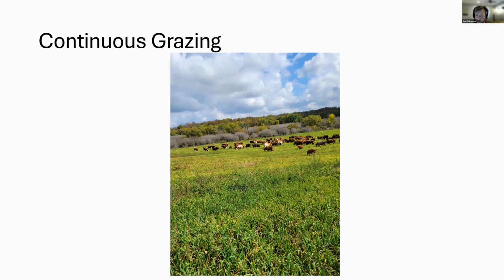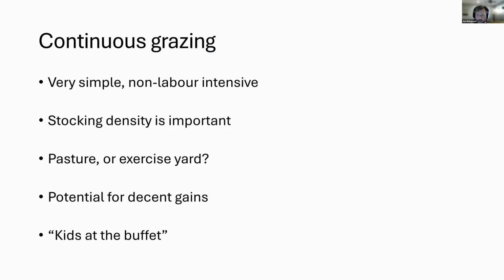In the photo in front of you, what's going on actually is the cattle are eating some cover crops after a wheat field. And basically we turn them in kind of at the end of the cycle. You can see the hawthorns are turning there, and they're just helping to clean up some of that top growth going into the winter. So continuous grazing, it's a pretty simple system.